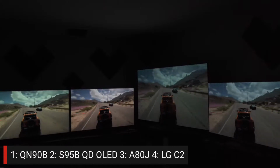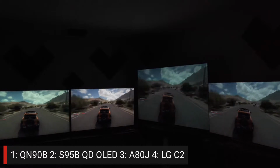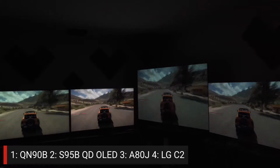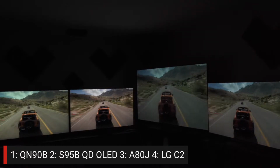But it comes down to when you look at the average consumer, they're gonna love this TV. That's why I made the reviews, those side by sides. Those are legit my reactions, especially in gaming.